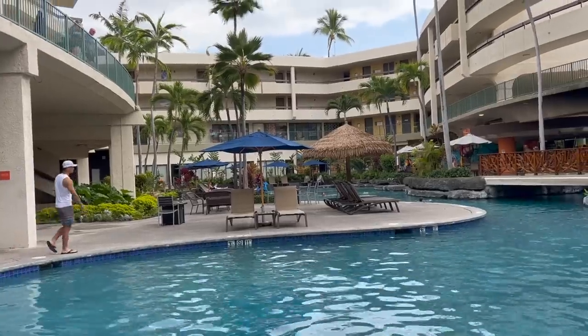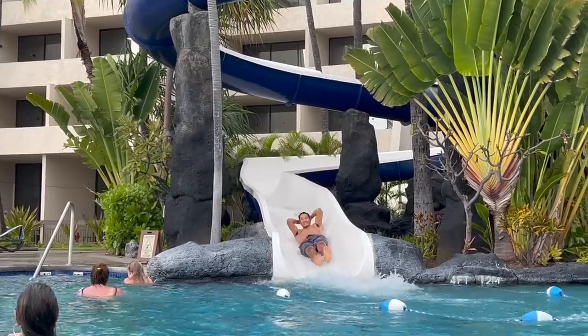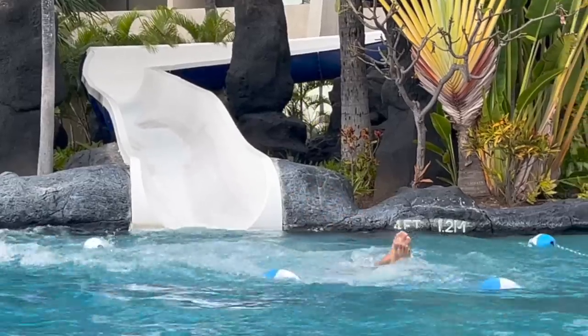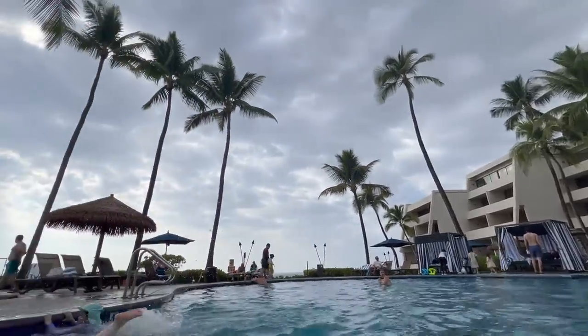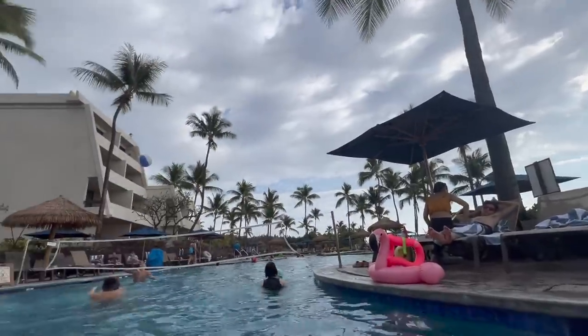But yeah, we scoped out a tiny bit of the hotel. We checked out the pool area, which ended up being like three giant outdoor pools. Also scoped out the fitness center, which we will definitely hit up. Now we're gonna go explore a little bit more of the hotel.